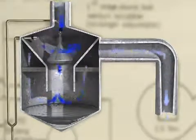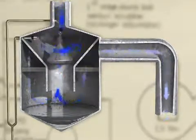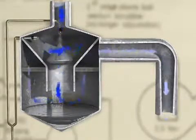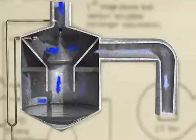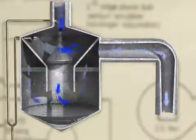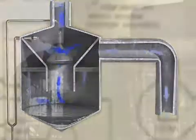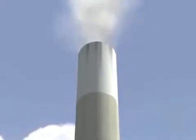Boiler gases pass through scrubbing vessels and are sprayed with slurry, a mixture of water and lime. The sulfur dioxide particles and other pollutants are absorbed by the slurry and fall to the bottom of the vessels. A fan releases the cleansed gases through the chimney. By the time this happens, more than 99% of particulates have been removed, as well as 92% of sulfur dioxide. A plant similar to this one can remove over 400,000 tons of sulfur dioxide each year.